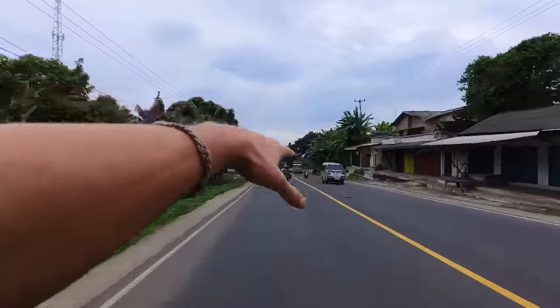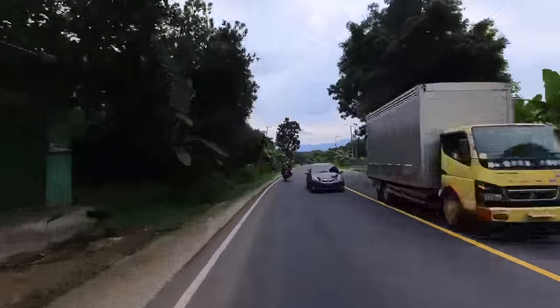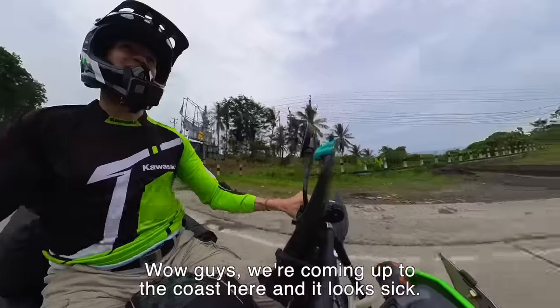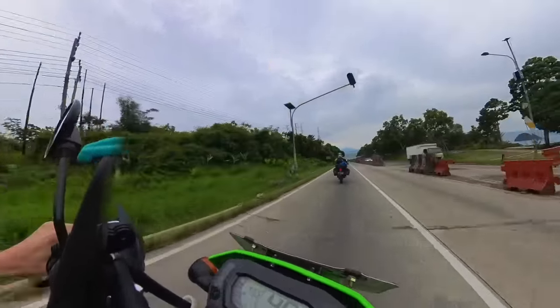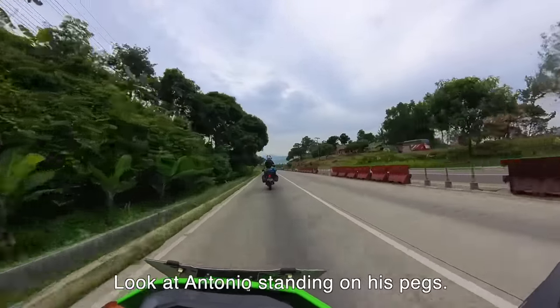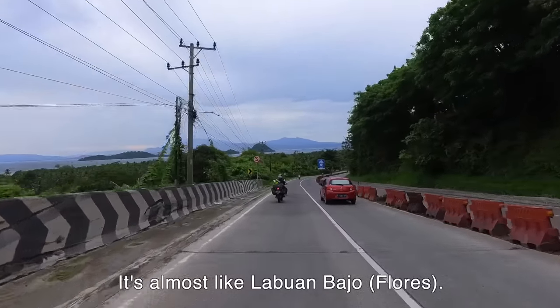You can see a little bit of coastline peeking out there in the distance. And it seems like we are going to make our way to the coast. Oh my goodness. Look at that. Oh guys, we're coming up on the coast here and it looks sick. Oh man, I've never seen anything like this in Indonesia, man. This feels so different. It's almost like Bajo.